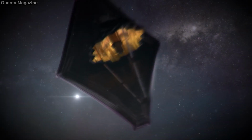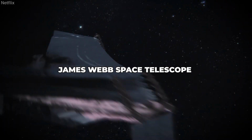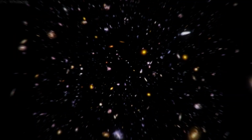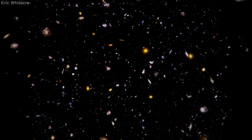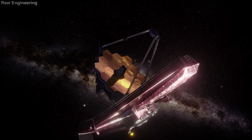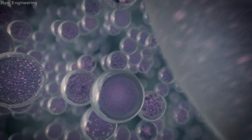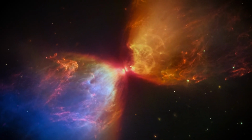Unlike any other telescope we have ever had, the James Webb Space Telescope shows off just how much it is capable of. As it explores the cosmos, it brings to light things that we never knew existed. Its most recent discovery has been a shock to the whole world. It spotted signs of life in a parallel universe, way outside our solar system.